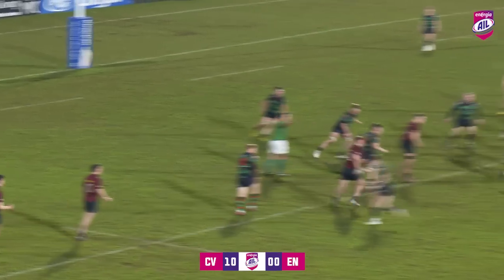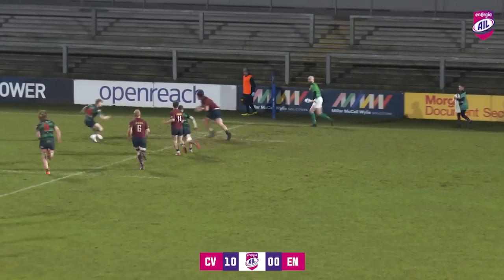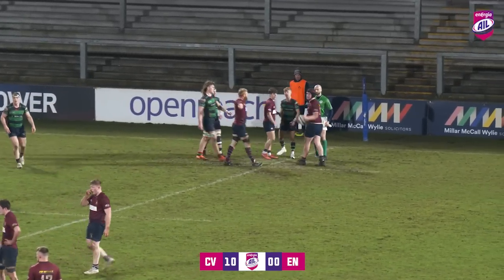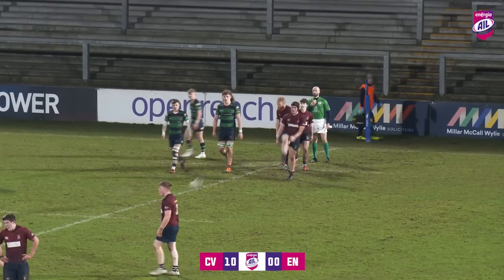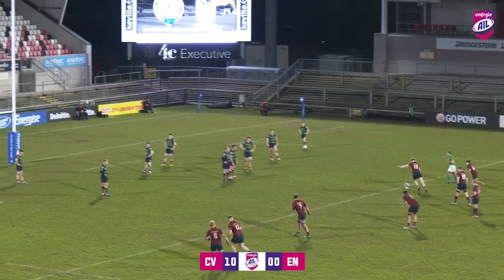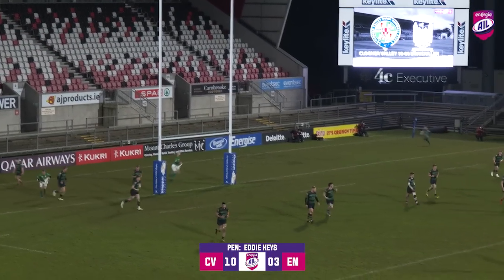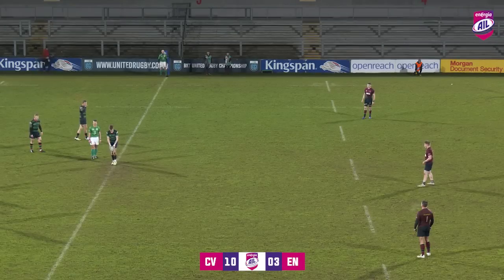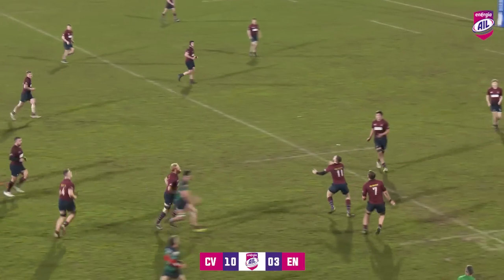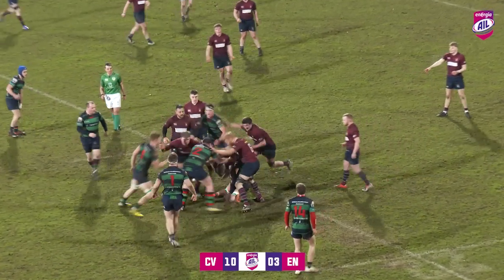Oh, a little bit of a dink. Gets lucky there, Eddie Keyes. The ball bounces back into the hands and it's almost over the top. Riding their luck a little bit, Enniskillen here. And it's going to be offside right in front of the posts. Just the third time two Ulster sides have met in an All-Ireland Junior Cup final. Great catch there by Mark O'Shea.